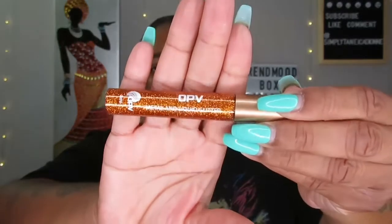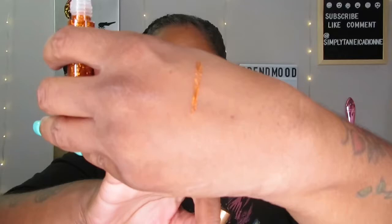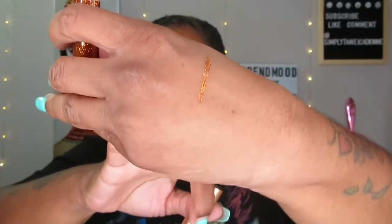All right, the next one is this OPV metal and liquid glitter. So this is like a liquid liner glitter. Oh, that's cute. That's like another pretty color for melanin enriched skin. See? Yeah, that's cute. Yep, for darker skin tones. Very nice, very nice. Nice little liquid liner, eyeliner.